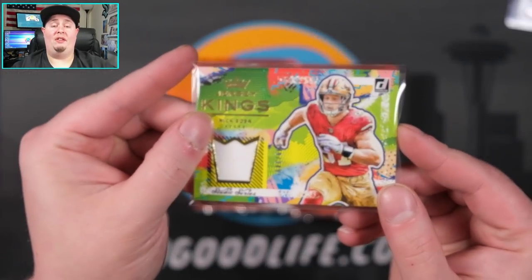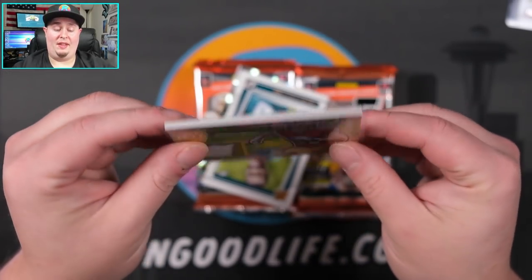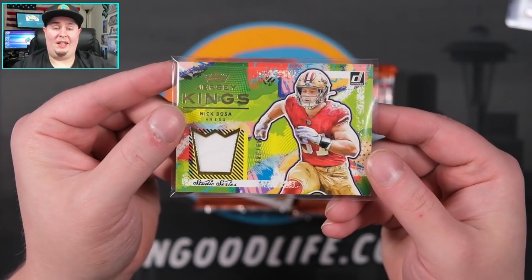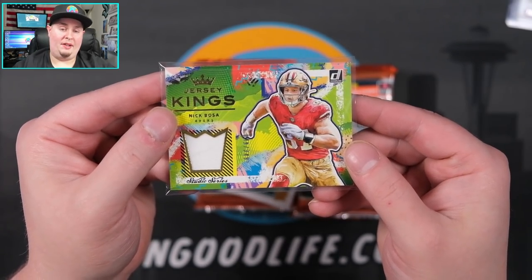It's kind of funny how comically thick these are. I think they're like 130 points. But it's a cool looking card. I like the pop art kind of style to it. We'll take it.